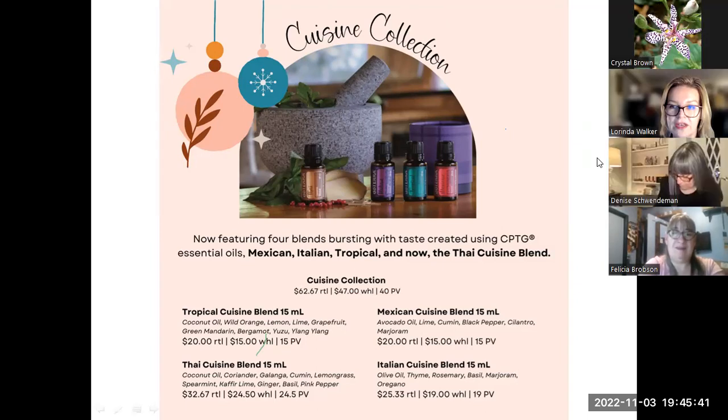I love the tropical blend on fruit, like fruit salad and stuff. So they made some delicious recipes. And in fact, I'm going to grab them and post them in the group, because you would be amazed how you could use these really easily and save yourself some money, buying all these spices individually.